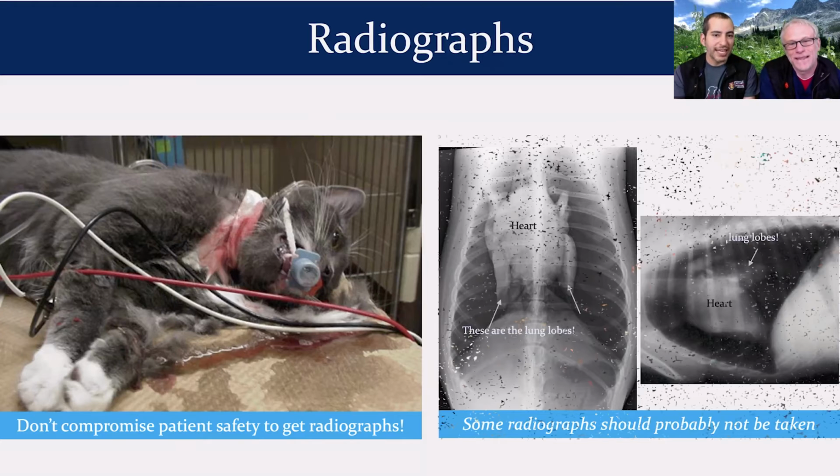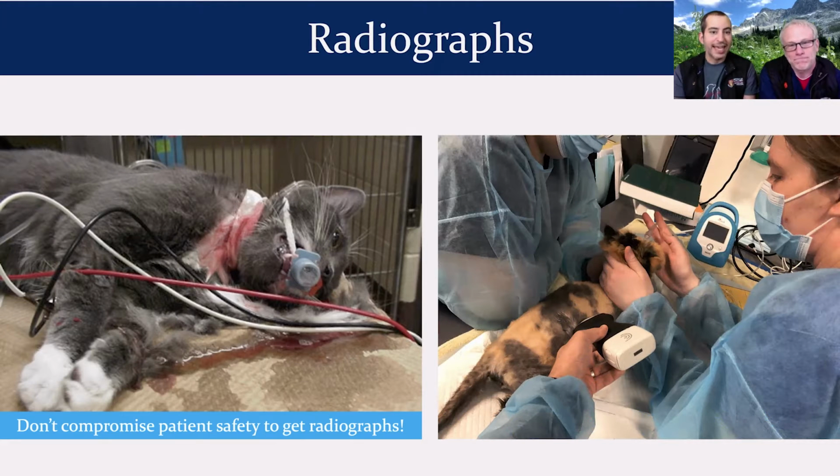And this is the beauty of point of care ultrasound. It is patient side, minimally invasive. We can stabilize the patient at the same time. We don't have to stress it out. And we get answers live in real time right there.